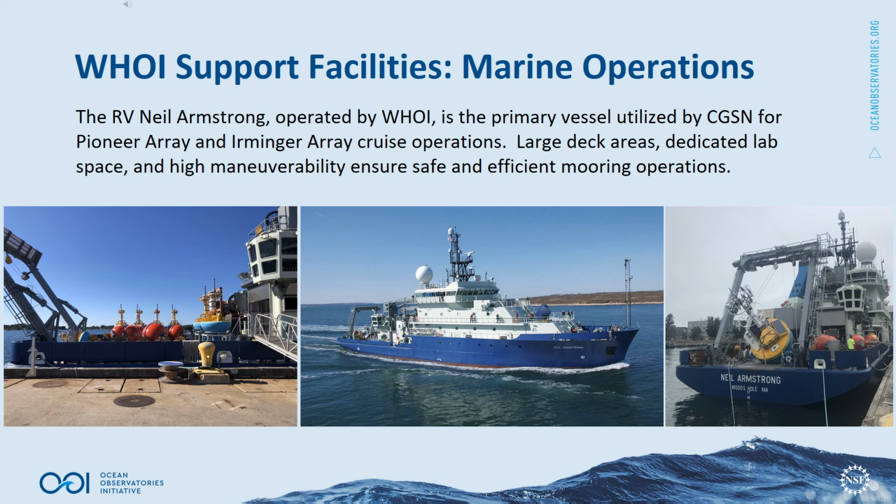CGSN may mobilize other vessels at the WHOI facility, such as the RV Tioga or other third-party charter vessels, to support interim cruises such as glider launches and recoveries or AUV surveys. For the Papa Array, CGSN would request a vessel from a West Coast institution, such as the research vessel Sikuliaq or the research vessel Sally Ride.